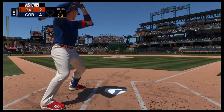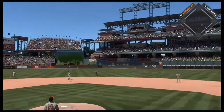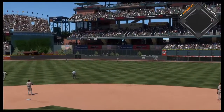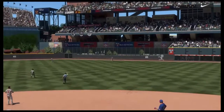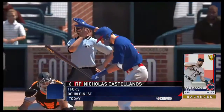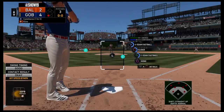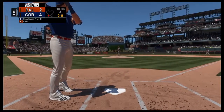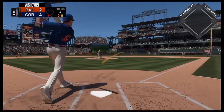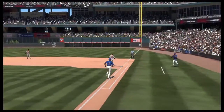The windup and the 0-2 pitch. Hit in the air toward the gap in right center. Chasing after it is Santander. He gets there and makes the play for the first out. Striding in, Nicholas Castellanos. He was retired via the ground ball last time up. Hard hit ball to second. Throw gets him, 2 down.